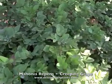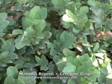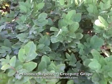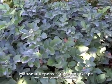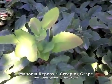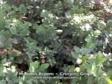And you can get a good look at the leaf here. It's pretty leathery and also very drought resistant. This is a West Coast native and has adapted to that situation, so these have a nice leathery leaf which makes them drought resistant. You can see the new growth on here has a brighter green color, which is attractive. And these are evergreen, so you do get year-round coverage from these.